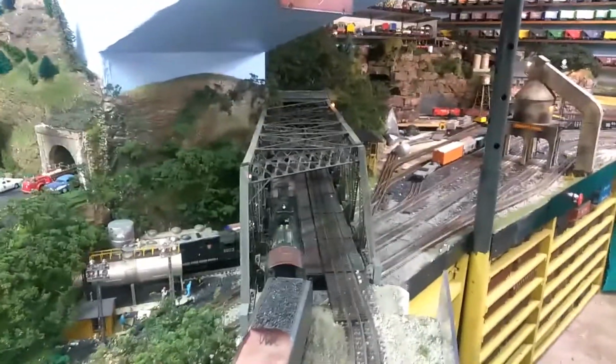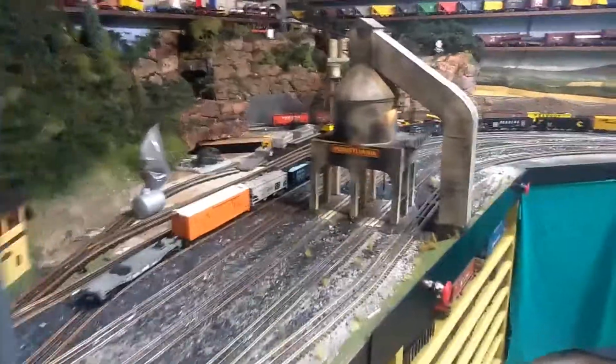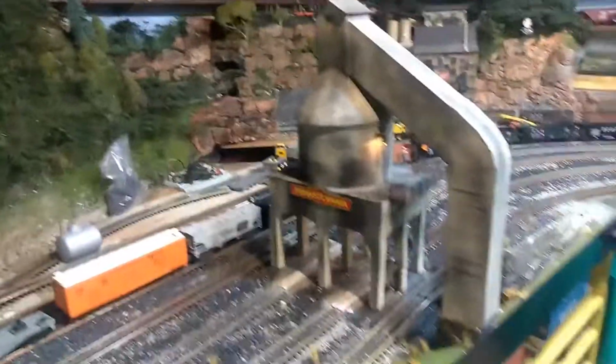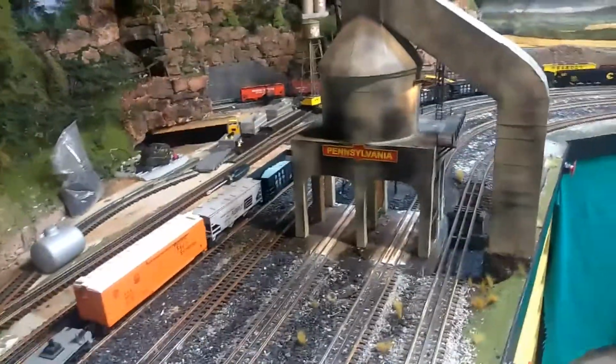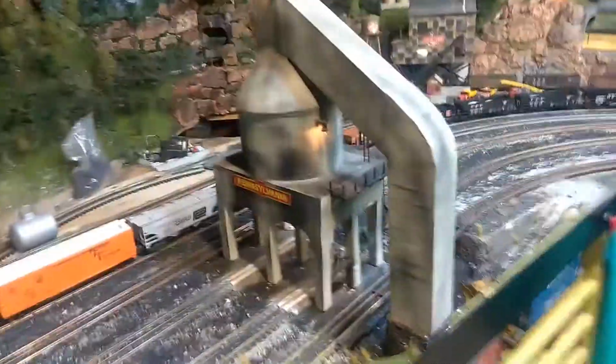As we go along, there's the Atlas bridge that we custom built. Took two Atlas bridges and actually lengthened them. And it's a real nice, fun piece. Then we come up to the coaling tower. A lot of you guys saw that build as well, where that was a bucket and a funnel and some plywood, and we made that. Since then, we've added sound to it, so guys can pull their steam engines up and it sounds like they're loading up their steam engine with coal.